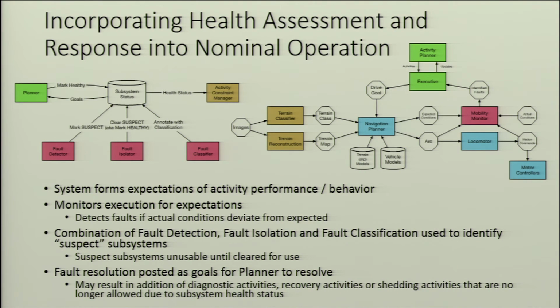In terms of making the system more robust as problems happen, this is what we're currently thinking about. This is a multi-phase process where first we detect a fault, and we're not talking about getting rid of current fault detection techniques. Those are still very important. But when a fault is detected, we want to then try to isolate it. We're looking at various model-based techniques to isolate which subsystems really are at fault, and then see if we can classify, okay, we think it's this subsystem, let's classify how it failed.